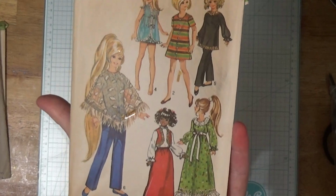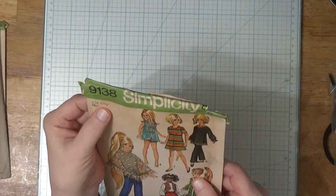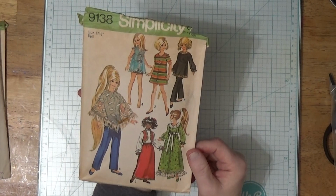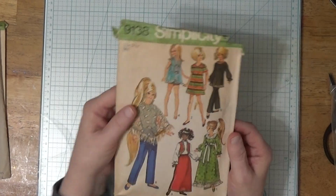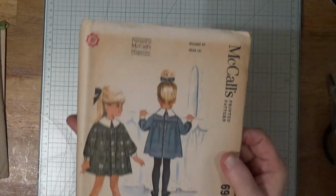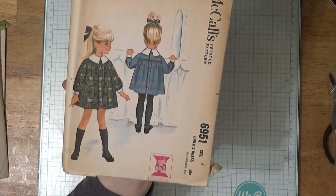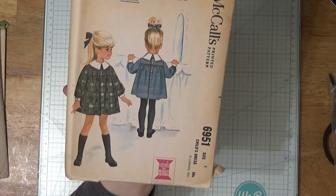Then there's this one, and it is just adorable. Look at that. I think this is Barbie. Yeah, a doll. A 17.5-inch doll. That's like a Chrissy doll. I don't know. And then look at this one. I've never seen one like this. Look, she's peeking into the cradle, the bassinet. That looks like a bassinet I had for my babies. It was so pretty.